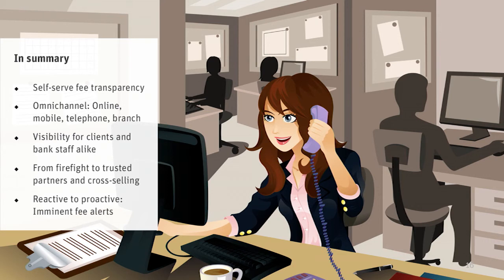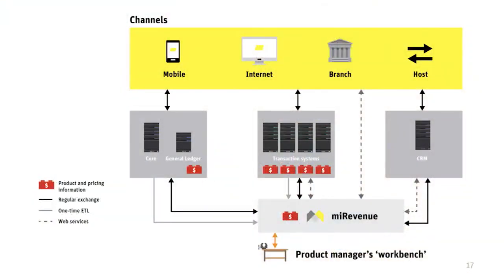Arming customers with greater visibility into their banking products and associated fees is the first step towards a better client experience. More transparency can translate into reduced call center costs and an opportunity to drive revenue with cross-selling and upselling. Most importantly, it frees Karen up to do what she's supposed to do most, which is her job.